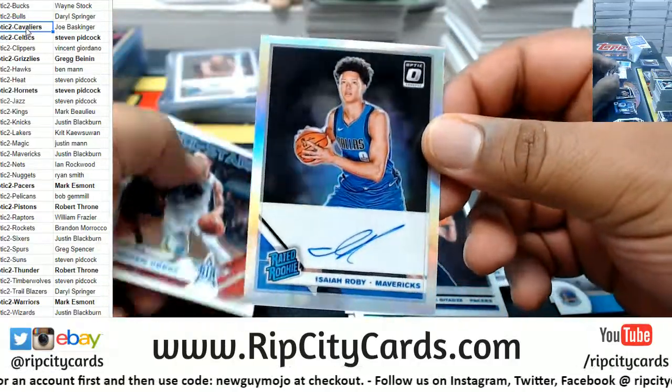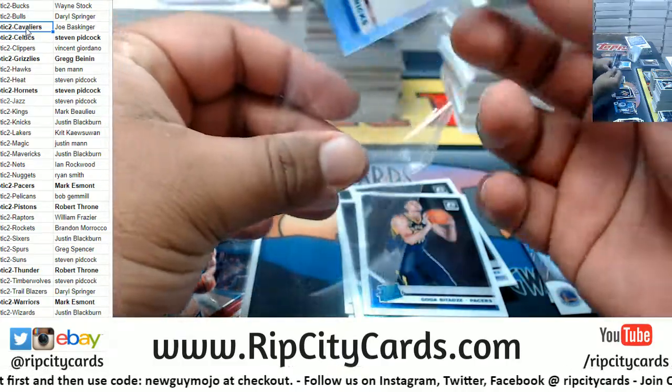/199 Isaiah Roby of the Mavericks with the holo autograph.